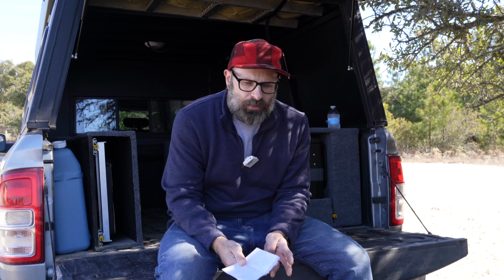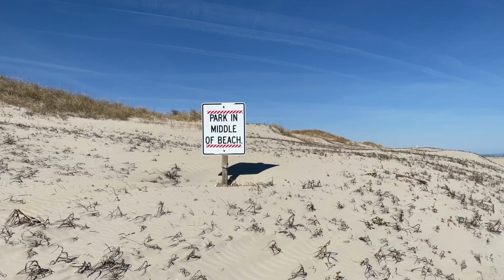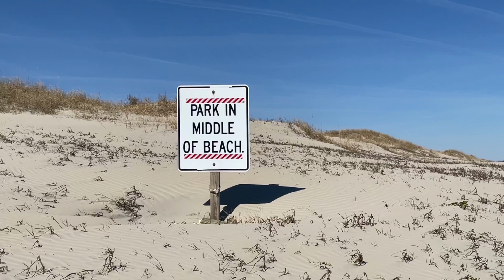And parking, I guess here's another thing. It goes against logic, but you have to park in the middle. It's like you're parking in the median, almost. Your brain is going to tell you, I'm going to go all the way closest to the dunes and give everybody the most road possible to drive on. No, you park in the middle. It doesn't make any sense, but those are the rules.